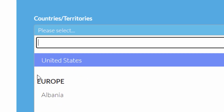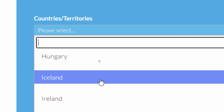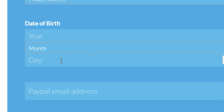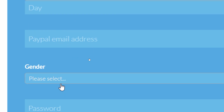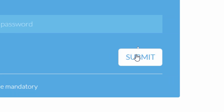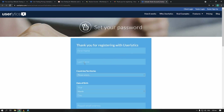And by the way, you can see that Userlytics does work worldwide indeed. The next thing you will need to do is enter in your date of birth, your PayPal email address, then select your gender, and enter in your password, and lastly, just click on submit. And now you'll be able to log in to your brand new account and get paid for testing those sites and apps.